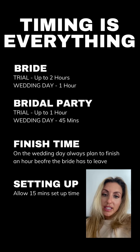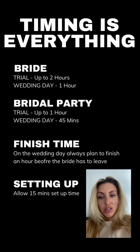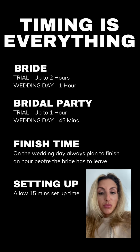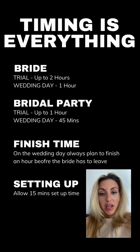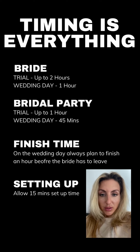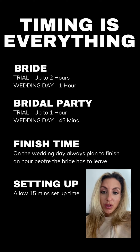and bridal party around 45 minutes on the day. Some looks are more dramatic, more glam than others, so you might need a little bit more time. Others are more natural. Maybe some of the mothers of the bride don't want to wear a lot of makeup, so they may be less time. But generally on the day, we work to an hour for a bride and 45 minutes for the bridal party.